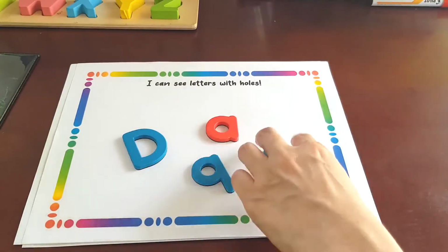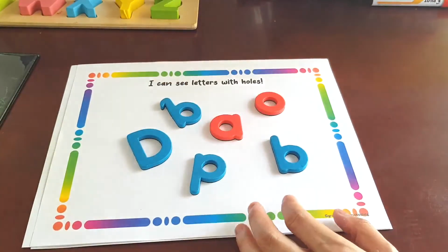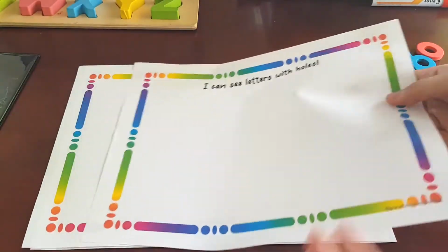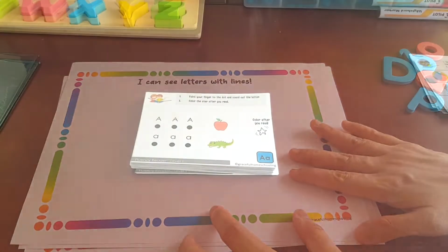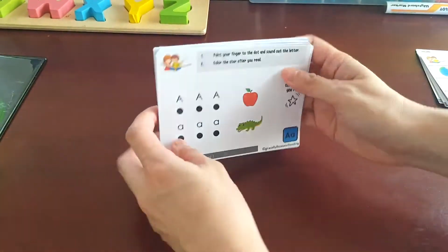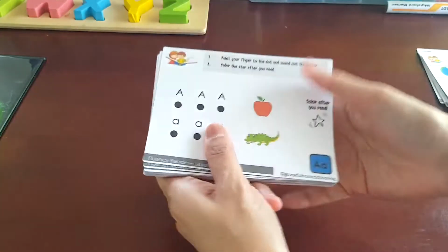Okay, so these are the letters with holes. Okay, there. And then after na matapos with this sheet, I can see letters naman with curves, and then I can see letters with lines. Okay, so those are the hands-on activities, some of the hands-on activities that we will be using for the phonics intervention. So now we will go with the fluency readers.